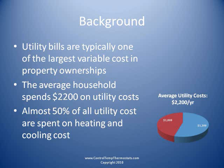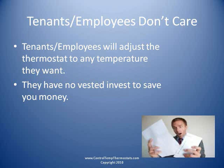Utility costs can be one of the largest operating costs that landlords and small business owners face on a monthly basis. As you can see here, heating and cooling costs can make up almost 50% of your annual utility bills. If you pay all the utilities at your property, you are painfully aware that your tenants, guests, and/or employees don't care about saving money on your heating and cooling bills. Since they don't pay the bills, most will set the thermostat as high or low as they would like, whatever keeps them comfortable, costing you hundreds or thousands of dollars per year.